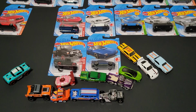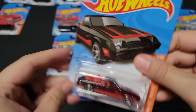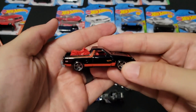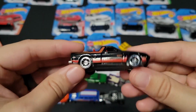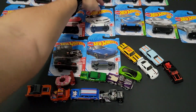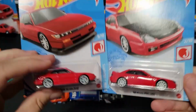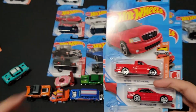All right, let's go ahead and move to the Rampage. This is a recolor, the 82 Dodge Rampage. We've seen it in red. Now we have it in black. Do not confuse any of these for the Target Red editions. This is not a Target Red edition. It's just simply black and red. It's also kind of confusing. This was an N case car as well. I like that they have a hitch on this thing. That's really cool. But it is also confusing because the Honda Prelude is in red, not a Target series. The Silvia is in red, not a Target Red series. And the F-150 is in red, not a Target Red series. So just keep all those in mind.